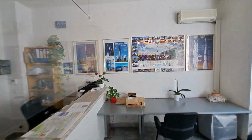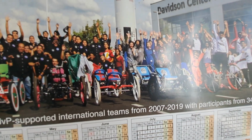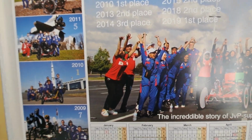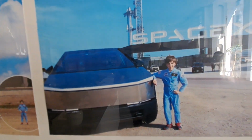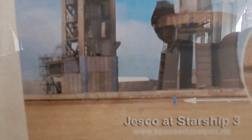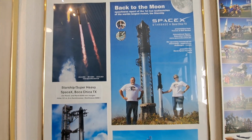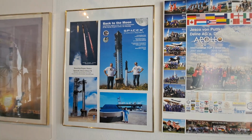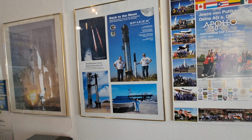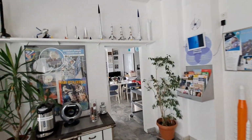So, and looking there you see again the Spacetroopers and Pune and Morocco, and here is our little Jesco with a Cybertruck, and here you see him next to the Starship. So small he is. Okay, myself also. So I drive and fly every time to Boca Chica in Texas to see the launch of the Starship.